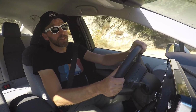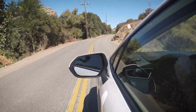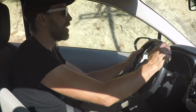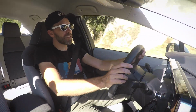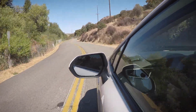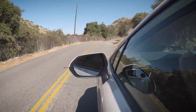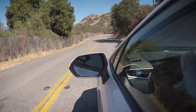Now, as you can probably tell, I'm on a quite windy back road, and you're probably asking yourself, Ethan, why did you take a Corolla Hybrid on a windy back road? First of all, I like driving on windy back roads no matter what car I'm in, and it's always kind of interesting to see how a car like this will actually do on a back road. And yes, this is no sports car by any stretch of the imagination, but it's actually quite a bit better than I thought it was going to be.